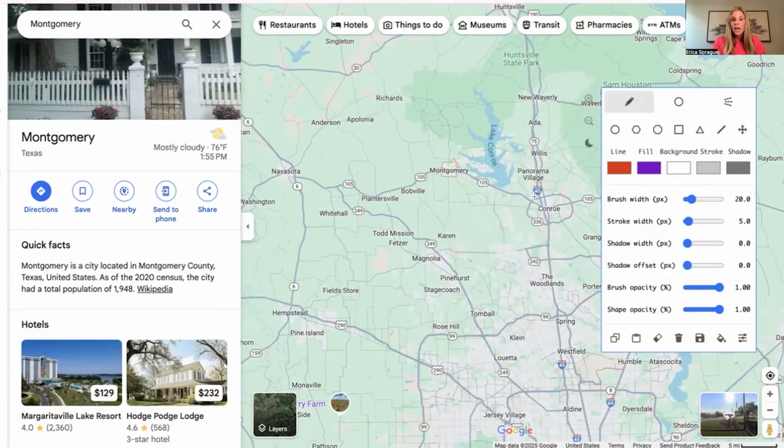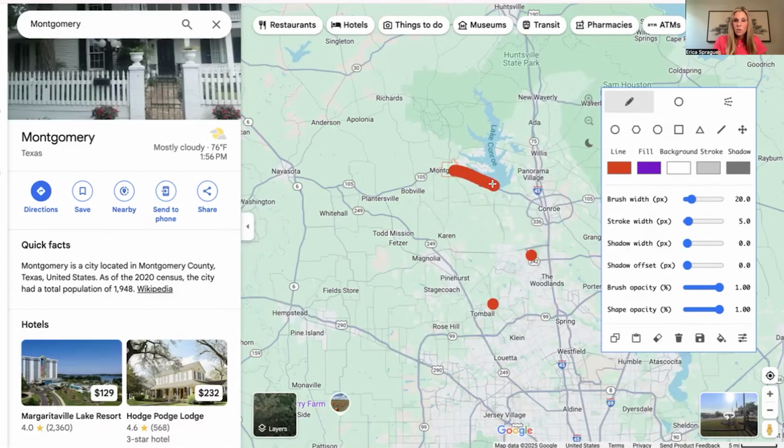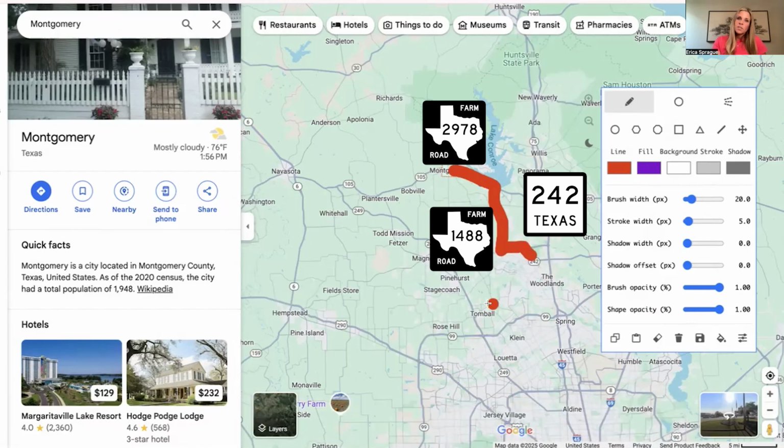We also have the Lone Star Community College, which has a location here on 242. And then there is another one over here in Tomball. So you can come this way. This is 2978 or Fish Creek Thoroughfare to 1488 to 242. It's probably about 30 minutes. This one's a little bit further, probably gonna take you 45 minutes to get to.